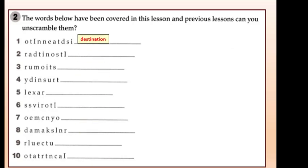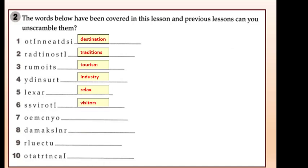The first one, destination. The second one, traditions. The third one, tourism. The fourth one, industry. Relax, visitors, economy, landmarks, culture, attractions.